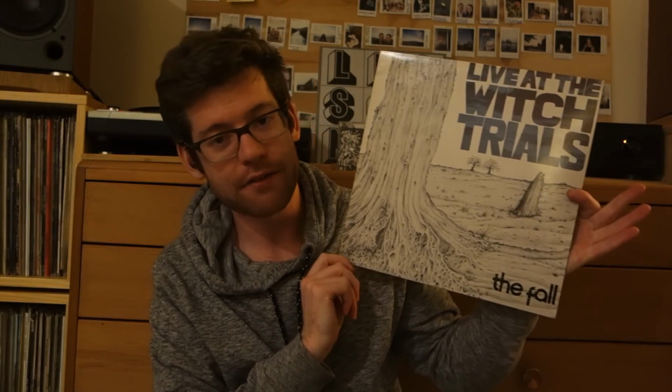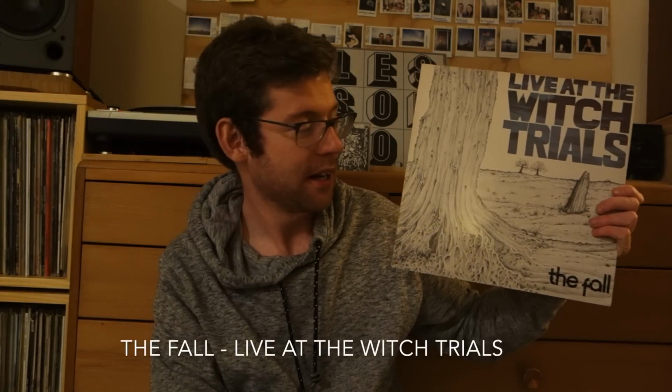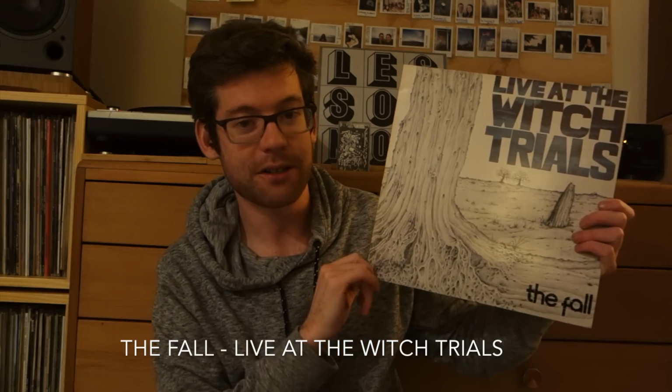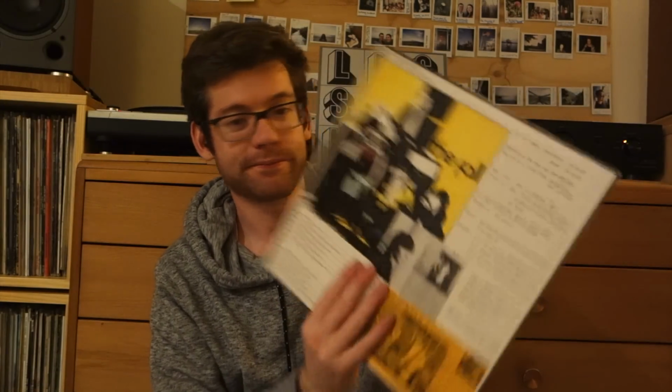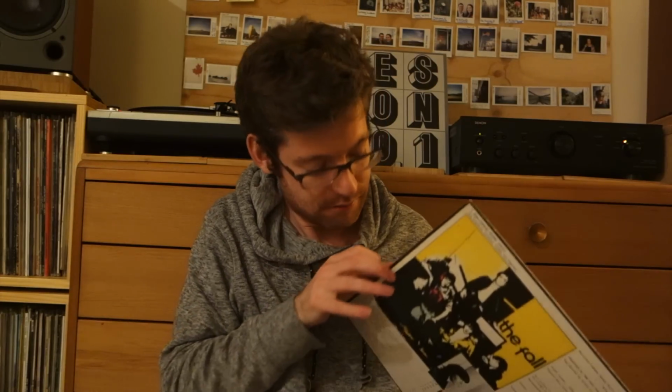This is The Fall, Live at the Witch Trials. This is an original UK pressing that was essentially a dead stock copy. As you can see here, it is absolutely mint. You know, I think it's been played maybe once, just because it was not sealed. It comes with the original inner sleeve here, and there's nothing in here.